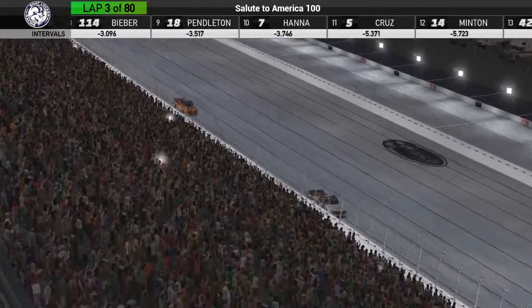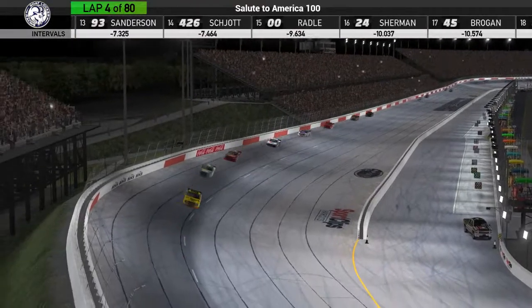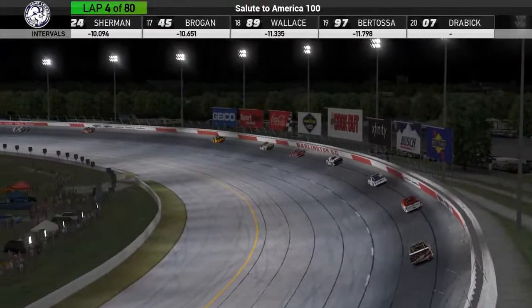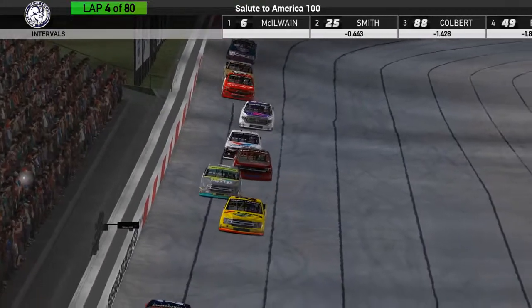But good start all the way around as these guys have gotten things sorted out. We're kind of single file back through the field right now. Yeah, everybody's kind of behaving themselves. They know they've got a long way to go here. No reason to push too hard at this point in time.